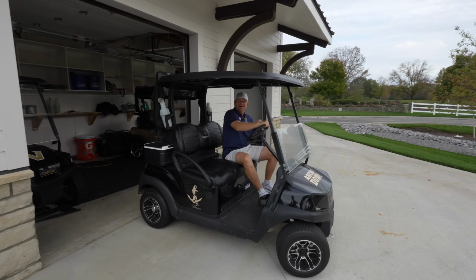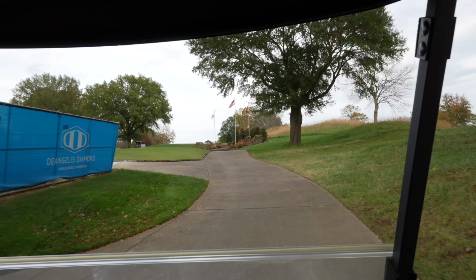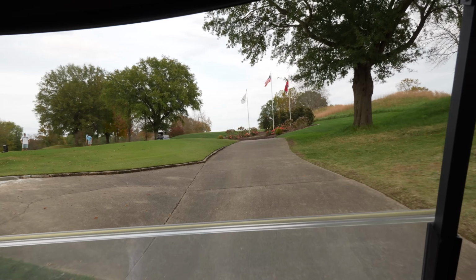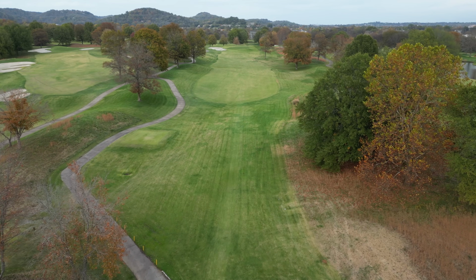Before we head to check out the short game area, Coach took us over to the Vanderbilt Legends Club, which is their home course. It's where the guys play pretty much every day, and it's right on site. So Vanderbilt Legends Club here, this is your guys' home course. We're on the first tee of the north course.